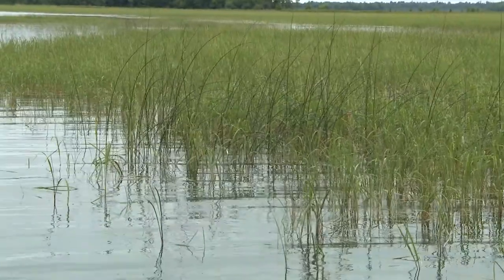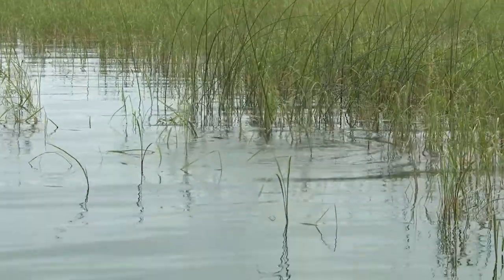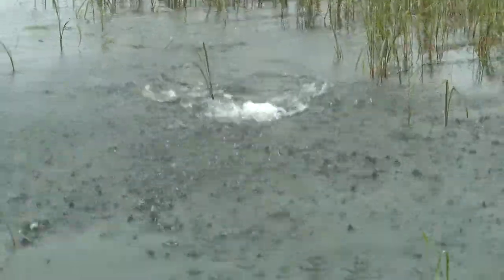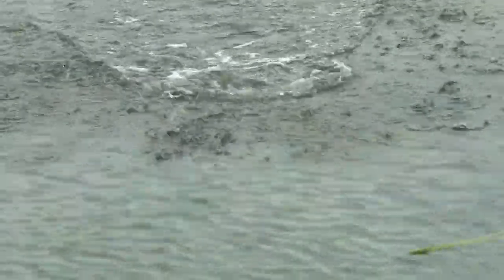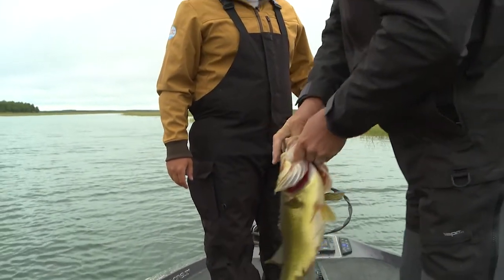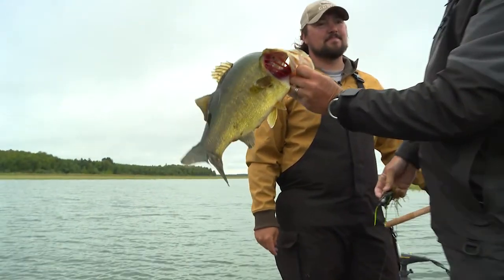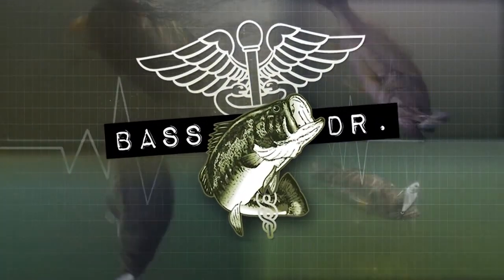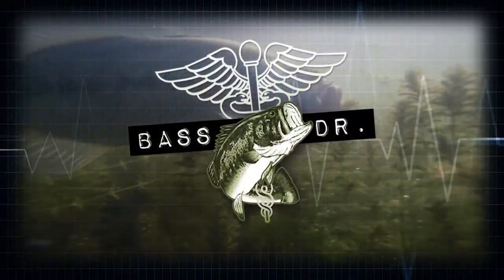Right there. Yep. Might water at some point. Oh boy. Got him that time. Well, folks, Minnesota largemouth fishing. Look at the head on her. Love it. Big, choked it all the way down. Let's catch another one.